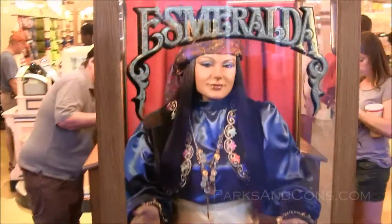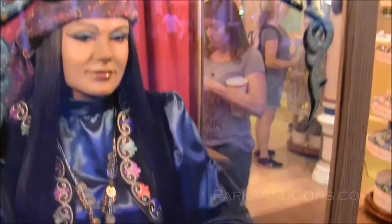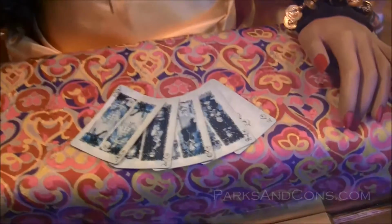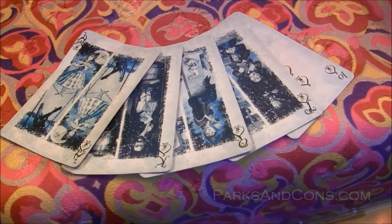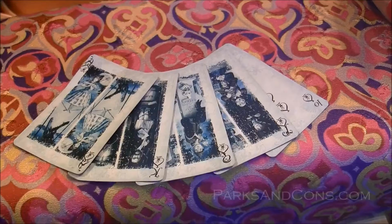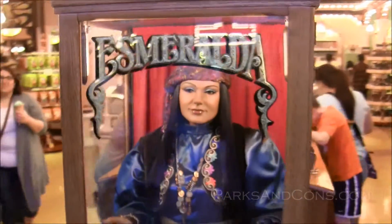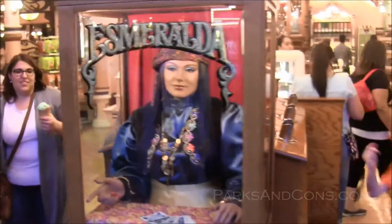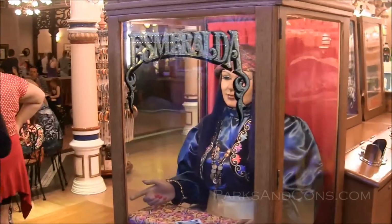All right, something really fun if you come by the Penny Arcade, at least I think it is, and I've found a lot of people aren't aware of this actually. If you visit Esmeralda, she's kind of an iconic piece of Main Street in and of herself. But if you check out her cards that she's reading, you might recognize the stretching portraits from Haunted Mansion. So it's a really cool deck of cards. I'd actually like to buy that deck of cards. But anyway, it's a cool little hidden gem on Main Street outside the realm of something like a hidden Mickey that especially Haunted Mansion fans are going to love to check out.